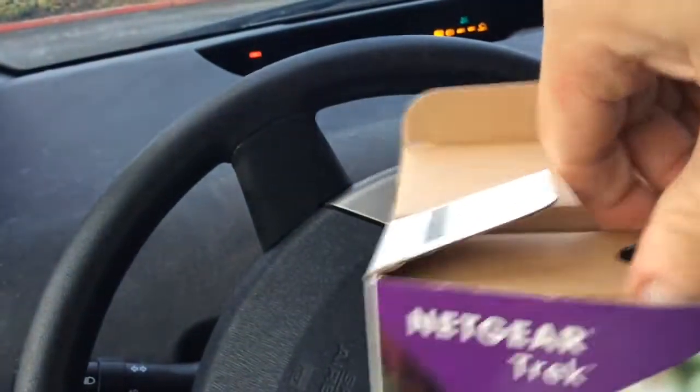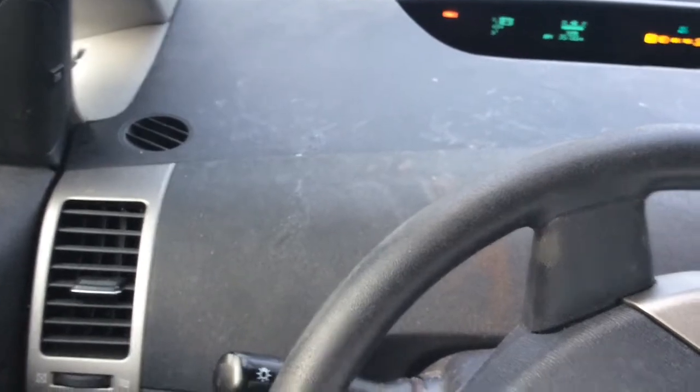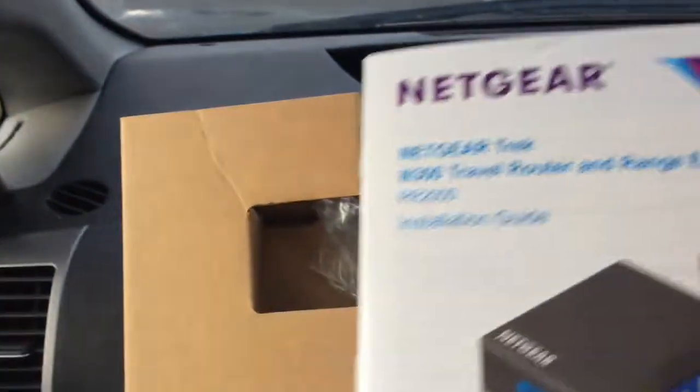And the guy sold it to me. He said, used it once. This is effectively a brand new router. And the only drawback to this, someone said in the review, is it has no battery. It plugs into the wall. But when you go traveling, he said this will work better than my Wi-Fi at home as a Wi-Fi extender. You get the manual.